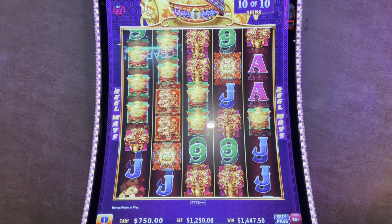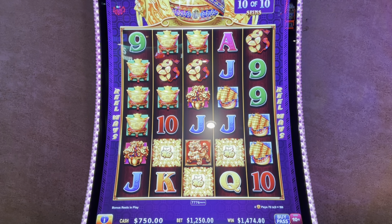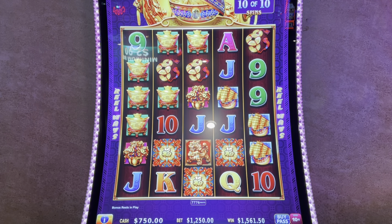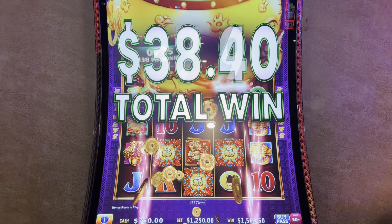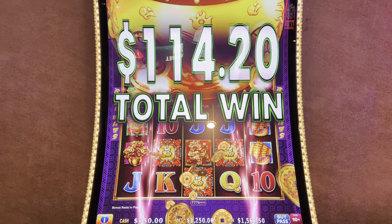Took the re-triggers out of the game. Oh, that had a shot. All right, 1561. We got it. 1561. So we won 300? Looks like it, yeah. So during the hand pay break, we were watching the attract screen of the other thing.